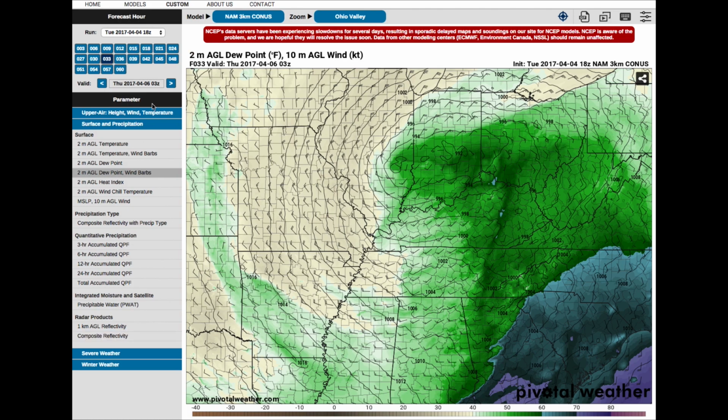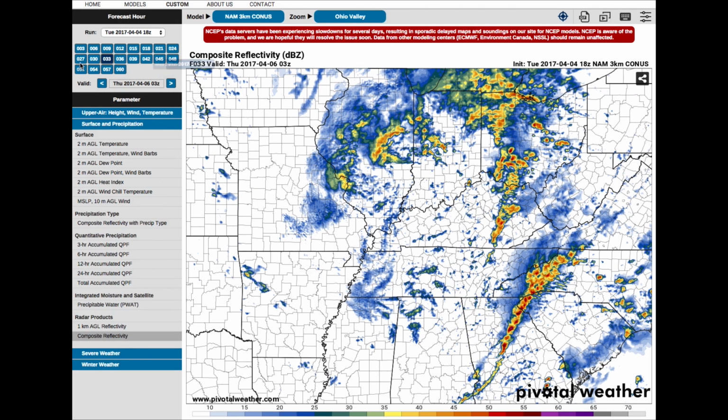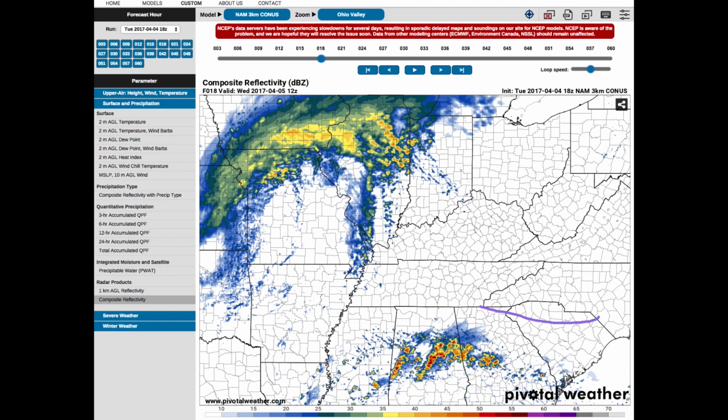And we can look at how this is going to play out zoomed in. We'll go back to 24 hours here. All right, so let's put a loop on this thing so we can watch this thing play out. This is at Wednesday morning. You can see those lines of storms. That's going to be your first wave. That's going to move eastward.